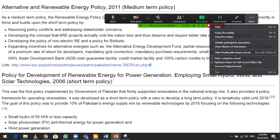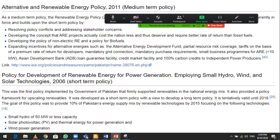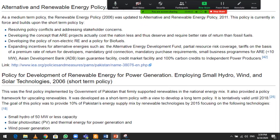We continue with the Alternative and Renewable Energy Policy 2011, a medium-term policy. The Renewable Energy Policy 2006 was updated to the Alternative and Renewable Energy Policy 2011. This policy is currently in force and builds upon the short-term policy by resolving policy conflicts and addressing stakeholder concerns, developing the concept that these projects actually cost the nation less and thus deserve and require a better rate of return than fossil fuel.